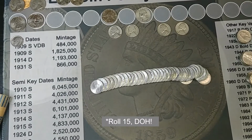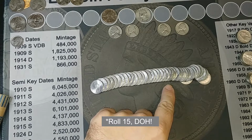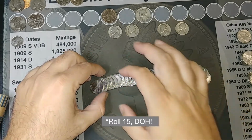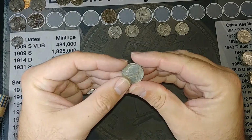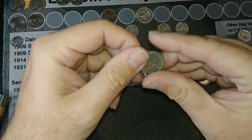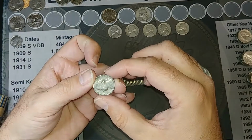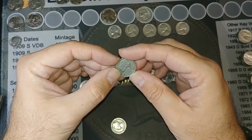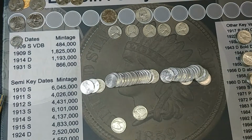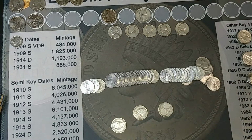Okay, I'm on roll 14, and I see a couple things that look old. This one looks old, and this one looks promising to be old as well. So let's look at this one first. Yep, that was a 1952 out of Philly. All right, I'll put that down here. What's this one? 64. All right, what about this one right here? No, it's a 91. All right, well, at least we got one old one out of that. Nope. All right, let's keep going.